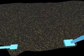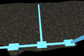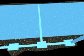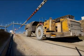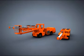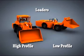The on-reef development happens within the ore body, and that means even access development contributes revenue from the gold recovered. The primary high-profile accessways are developed first. This divides the reef into blocks or sections, all connected to the decline and vertical shafts. Every part of the development and production cycle is entirely mechanized using high and low-profile vehicles and machinery. The principal vehicles used are drilling rigs, roof bolters, loaders, and dump trucks.